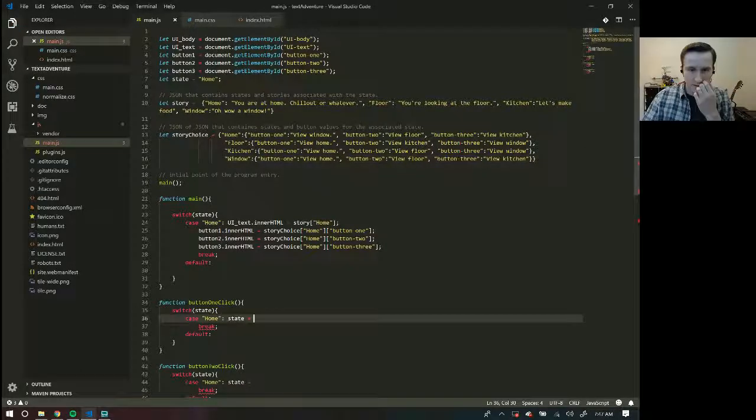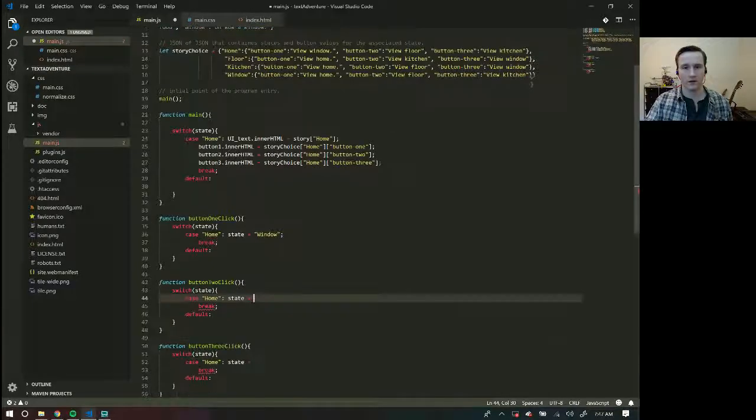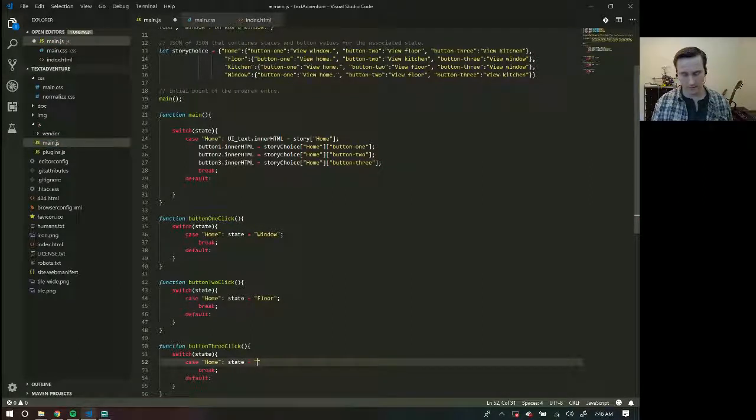Great. Okay, so if we are at home, we have our buttons. If we click on button 1, then that should take us to window. So for this part, we should change our state to window. And if we are looking at button 2, that should take us to the floor. And if we click on button 3, that should take us to kitchen. So state kitchen.